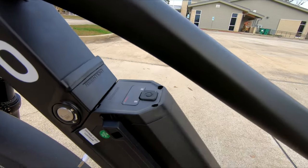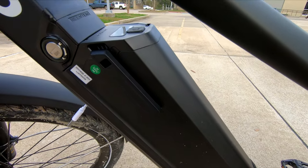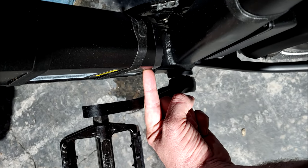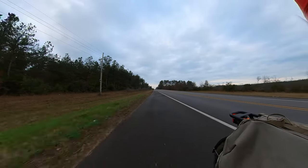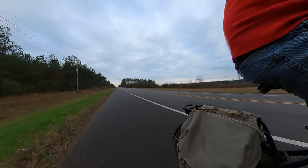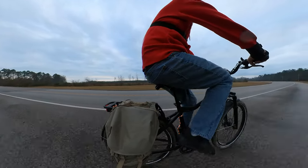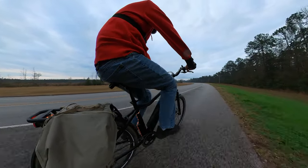I do enjoy the convenience of being able to charge the battery on or off the bike, but I do not like where they put the charging port, as I almost figured out the hard way. If you are charging the battery on the bike and you roll the bike backwards, the pedals can actually shear the port right off the battery. Needless to say, that would be an incredibly expensive fix. So I would prefer to see this port, again, on top of the battery guarded by the frame, and nowhere near the pedals.